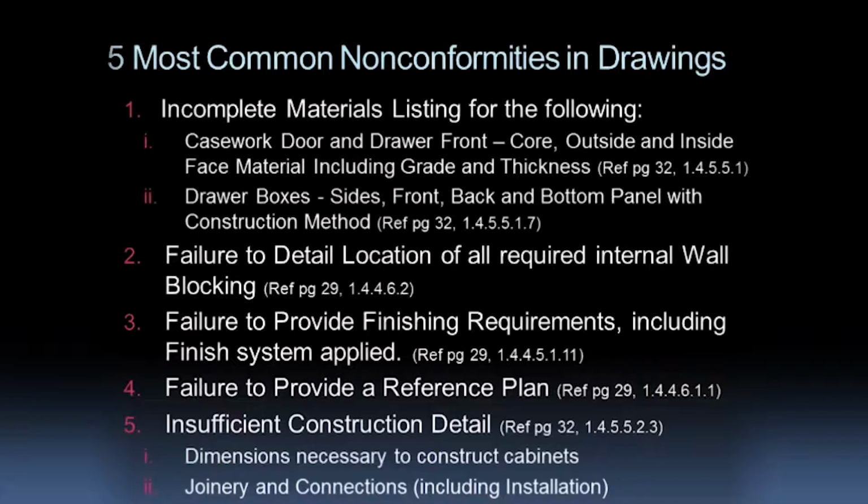Second item is the failure to detail location of all required internal wall blocking. Third, failure to provide finishing requirements, including finish system applied. Fourth, failure to provide a reference plan. And the fifth is insufficient construction detail. This includes the dimensions necessary to construct cabinets and details on the joinery and connections, including installation.